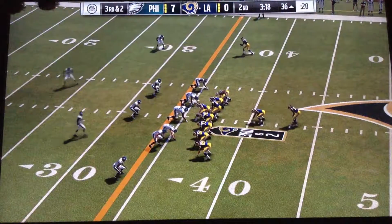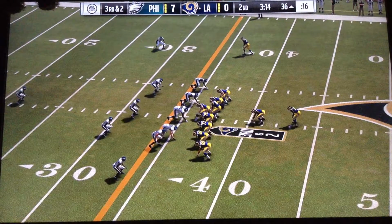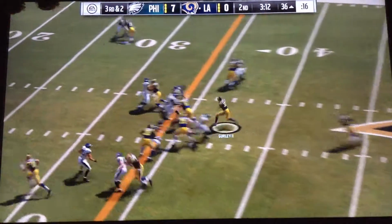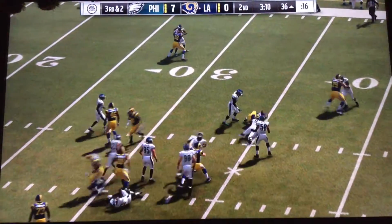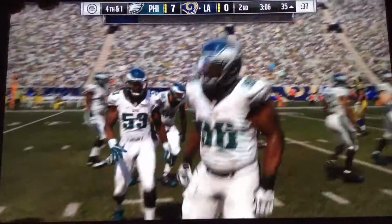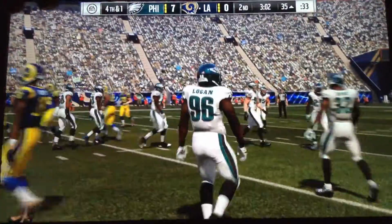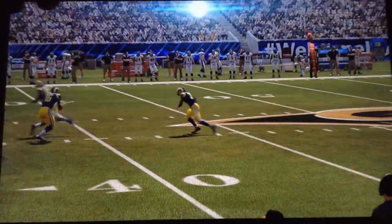They come out here in the eye. On 3rd down, they'll run it with Gurley. He needed 2, he got 1, and that's going to leave him with 4th down and a yard. 3rd and 2, and they ran the ball for only 1 yard, and everybody's going to scream at the offense.